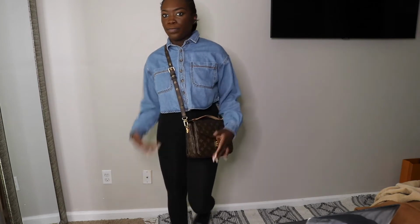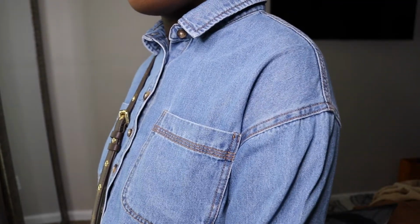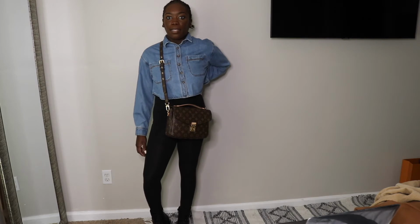So this is the third outfit. It's more, I feel like, running to the mall or grocery store. Just very simple and classic. Denim button up that I got from Forever 21. I got this a few weeks ago. It was $22. And then of course the bag. And then I'm just wearing some black Forever 21 leggings.